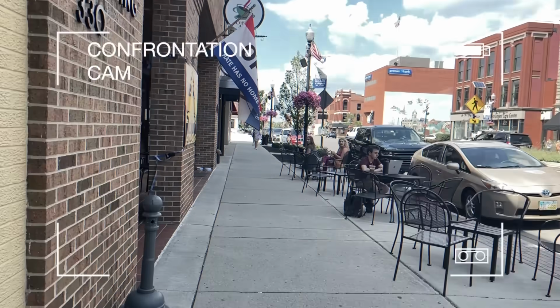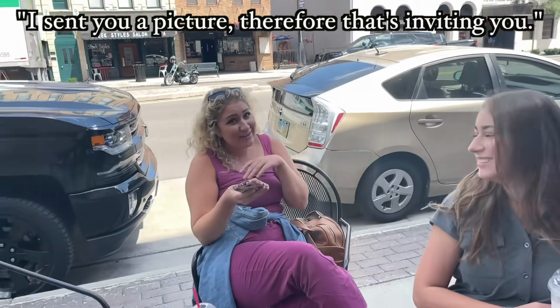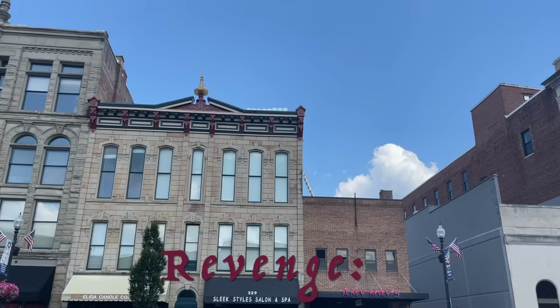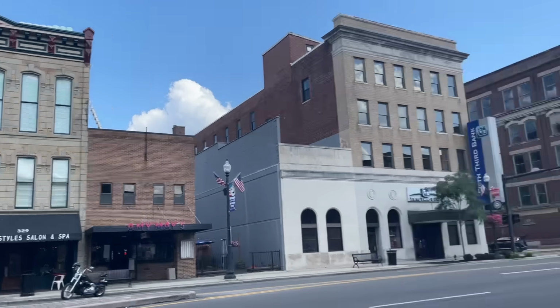Let's go confront them. Well, well, well. So you think you can just go to coffee places and not even invite me, huh? I sent you a picture, therefore that's inviting you. Wait, you did? 30 seconds ago. So here's my plan for revenge on Courtney and Ruthie. See those buckets of paint on top of that building? Well, when they walk underneath, I'm going to dump them on them.